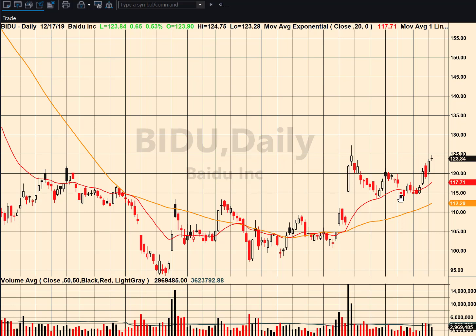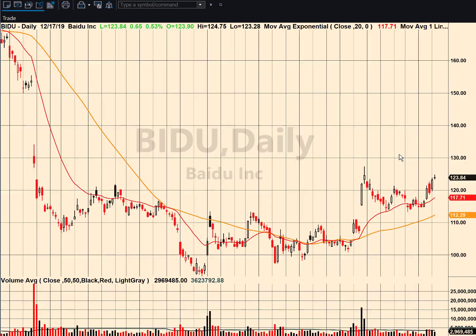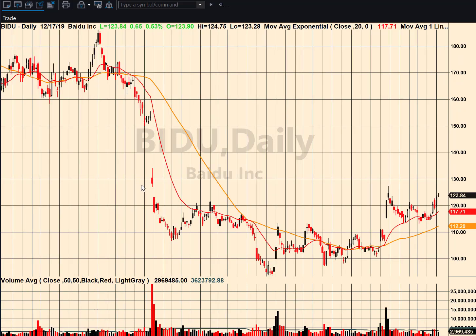Don't know why, it just is. And now we're coming back up to this previous high. This forms basically a double top. A close above 125 here, which is only another $1.16, is interesting. There's this one candle here around 130, then the gap fill all the way up there towards 153 would be the target. This one could get really interesting.